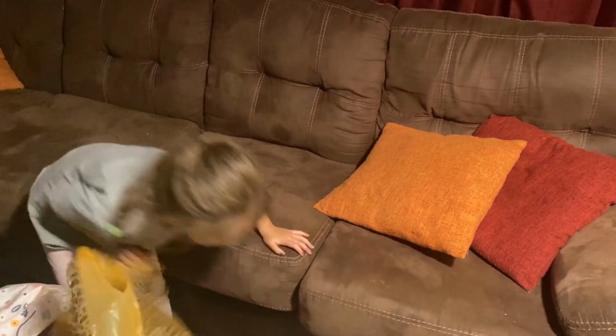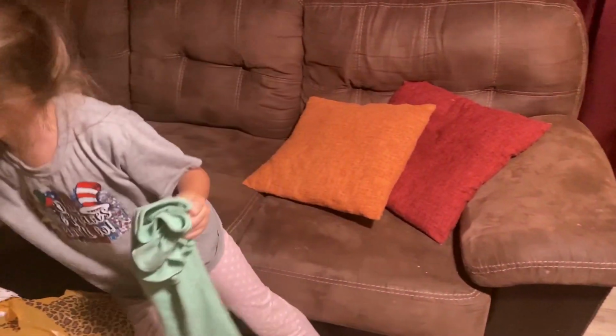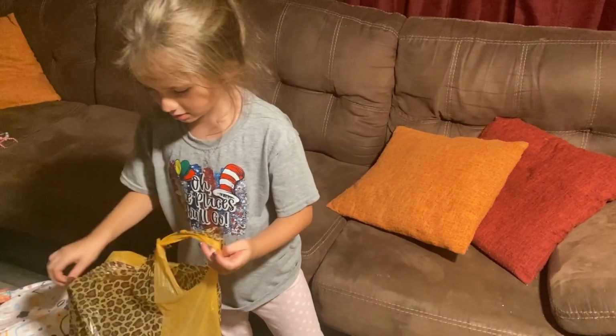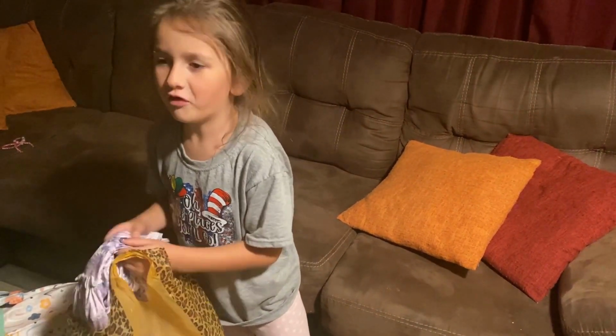Okay. Oh my goodness! It says just Jesus. Comes with some pants. Now the second one. The third.